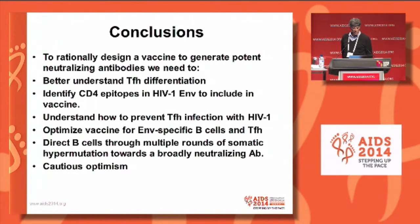One thing though that is very unclear to me is identifying CD4 epitopes in the HIV envelope to include in a vaccine. I only know of one report of a really clear HIV envelope epitope. I presume there must be others, but it's very difficult to measure HIV-specific CD4s at any point, and usually we look at gag responses rather than ENV responses because we simply can't find them.